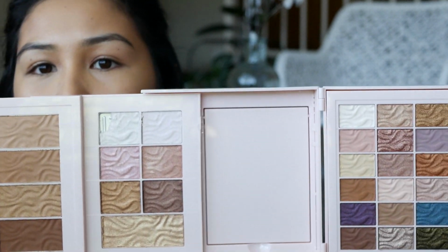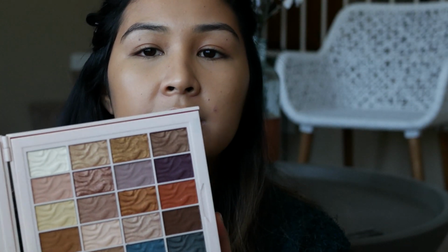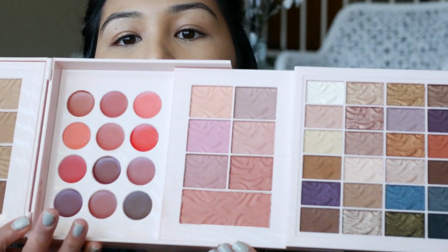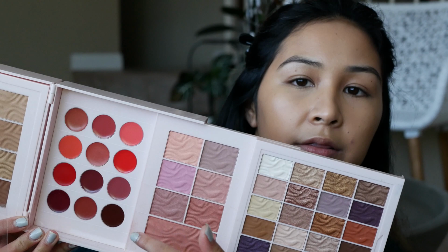But yeah, so these are the highlighters. Then on the other side, your eyeshadows. These are the blushes. And these are the only things I don't really use, which are the lip glosses. I don't really like them, but I like everything else.